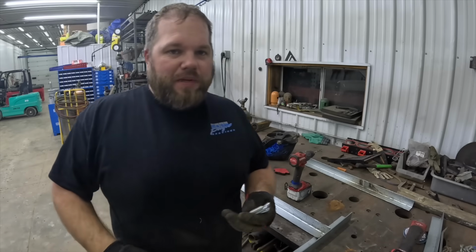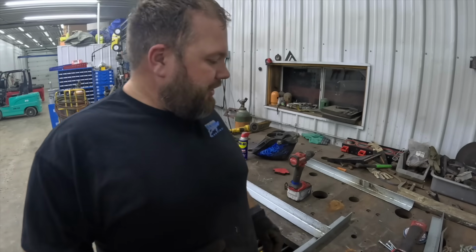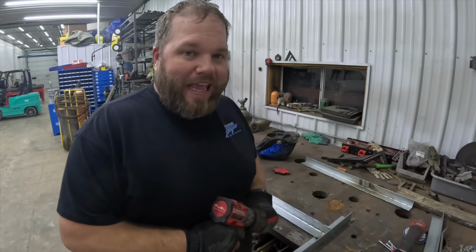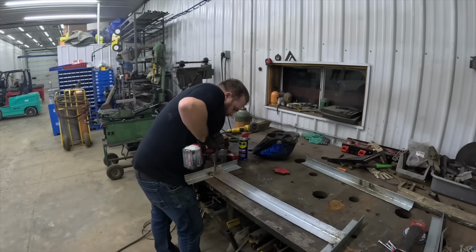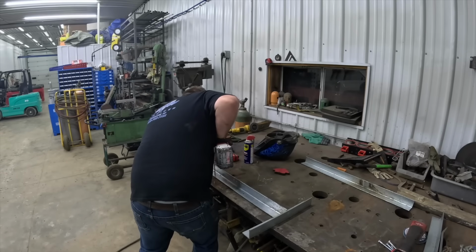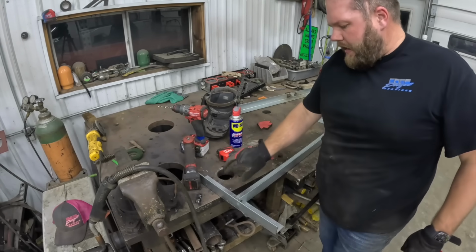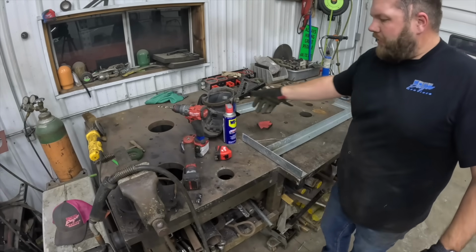All right, just spent 15 minutes looking for some lag bolts. I'm telling you, I like organization, so when I can't find something, I get really upset. So tomorrow, I'm going to go buy an assortment of lag bolts and make sure we have them on hand. Until then, let's drill some holes. Alright. Now we can finish welding her up. Let's go.